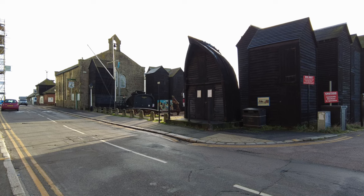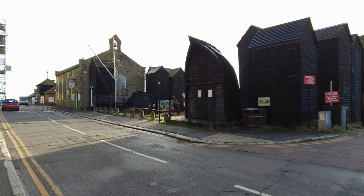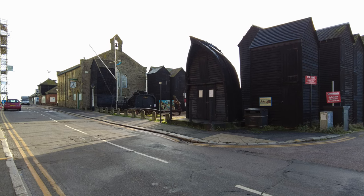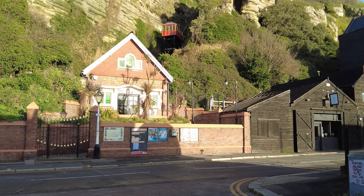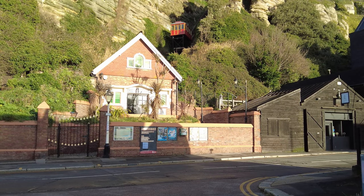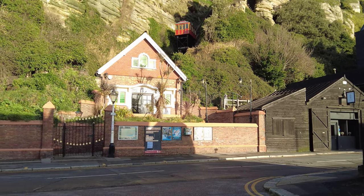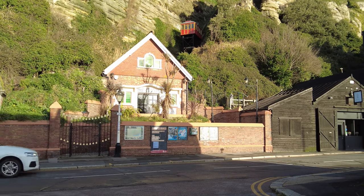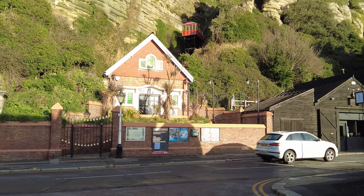Well, there's the boat-shaped fishing shed from a different angle. Very quirky. At the moment, we're standing opposite the East Hill lift. It's closed at the moment. It's only open at weekends during the winter. But what I'm going to do is pan up so you can see the actual carriage and the station at the top.